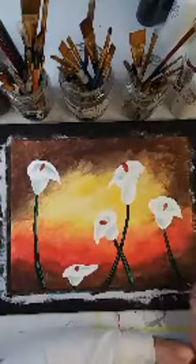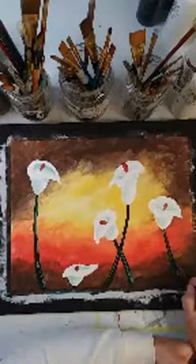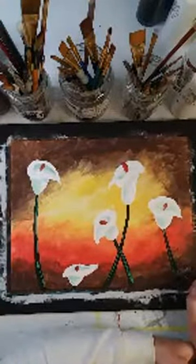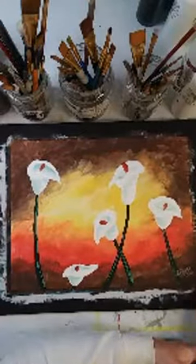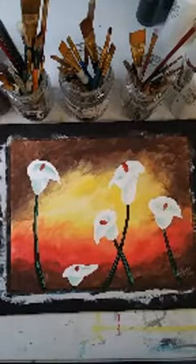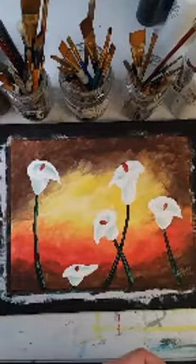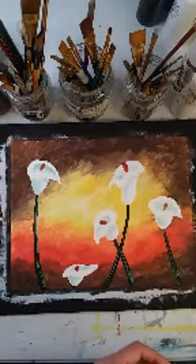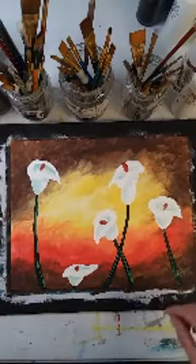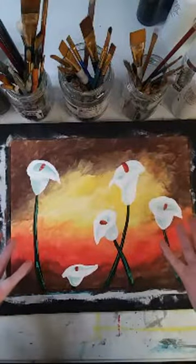And then I'm just going to sign right in the corner. And I always date, 2021. Always date them as well, because you're going to want to look back, or if you sell pieces or give pieces, and you create a lot of paintings, you're going to want to know what dates they were created. It's pretty cool to have the date on there. All right. So yeah, that is our beautiful Calla Lily.